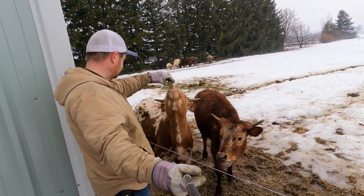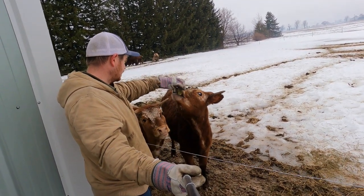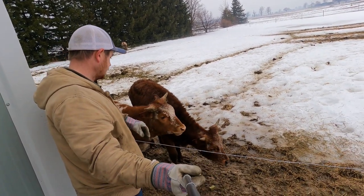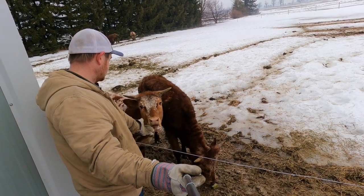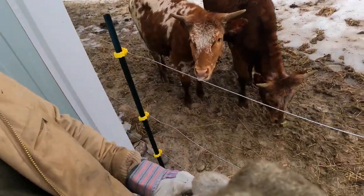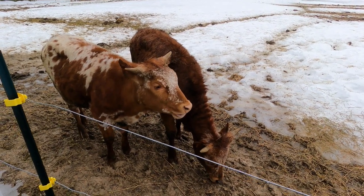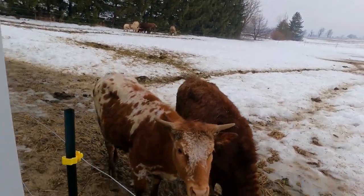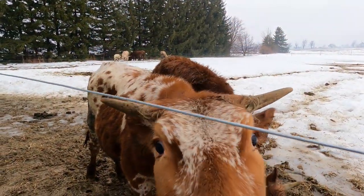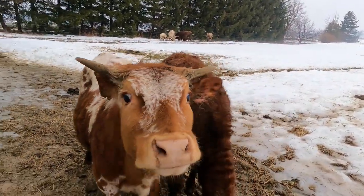Up high. Stretch those neck muscles out. Come on. Get up there. Ooh, good attitude. Ooh, don't touch the electric fence. That was close. Whew. Okay, you know what? I won't tempt you. Let's get away from it.